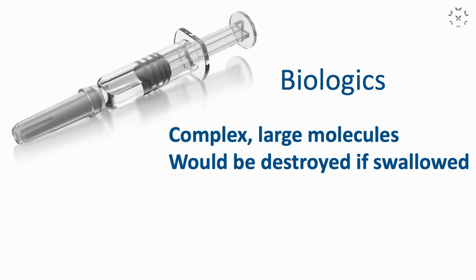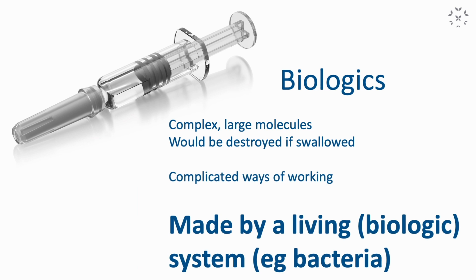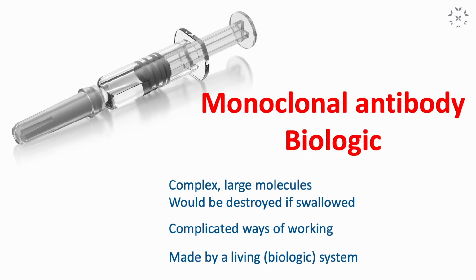So biologic drugs, they're complex, very large molecules, very sensitive, and would be destroyed if someone swallowed them, so they have to be injected through either self-injection subcutaneously right under the skin by the person, or through an IV or intravenous form. They have very complicated ways of working, and they're made by living biologic systems, and that's where the word biologic comes from, and bacteria is the most common way that we make the biologic drugs. Monoclonal antibody biologics are the most common type of biologic that we use for people who have autoimmune diseases.